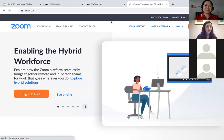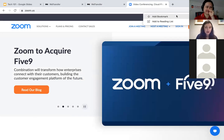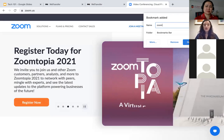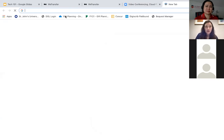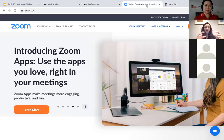So I will go into Zoom. I will press this star button, which will bookmark it. And I want to add my bookmark. So you can change the name. So I'm going to say, call it Zoom. Easy. Add it to my bookmark. And then it will come up on your apps and your page right here, and it will automatically show your Zoom bookmark right there, so it's easy access moving forward.